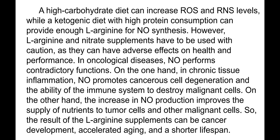Okay, a high carbohydrate diet can increase reactive oxygen species and reactive nitrogen species levels, while a ketogenic diet with high protein consumption can provide enough L-arginine for nitric oxide synthesis. However, L-arginine and nitrite supplements have to be used with caution, as they can have adverse effects on health and performance. In oncological diseases, nitric oxide performs contradictory functions.